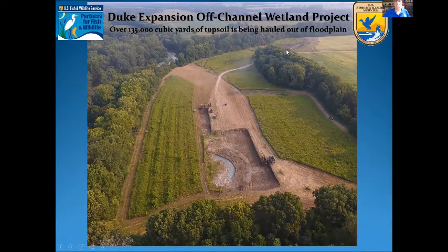So basically we've got the front basin. Donnie calls this area the front basin up here, which will be reconnected to Spring Creek. Then there will be a channel here that will connect to what he calls the back basin. And then there will be a connection here, this is the Great Miami River, and down here at the corner of this field, there will be a connection.